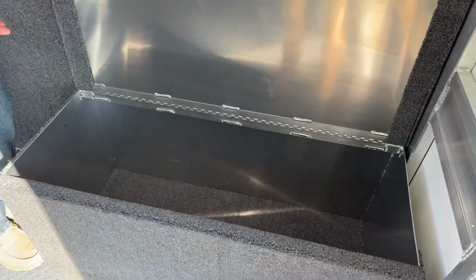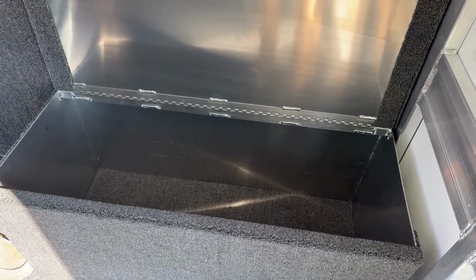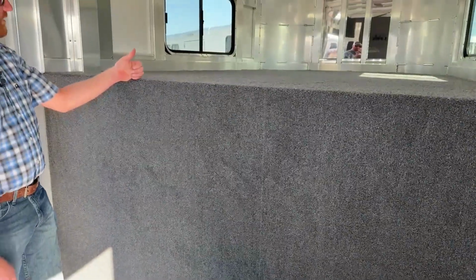Maybe it's tire changing equipment, maybe it's just some miscellaneous stuff that can kind of float around as you're driving. You can keep that here, keep it somewhat organized. It works as a bench too, or a step hopping up actually into the gooseneck area itself.